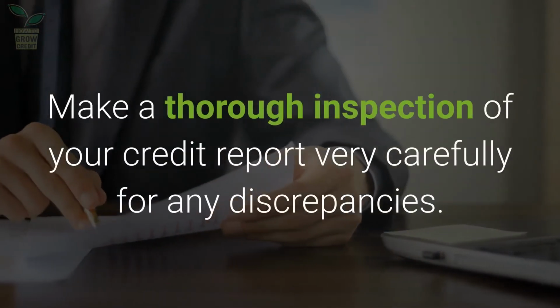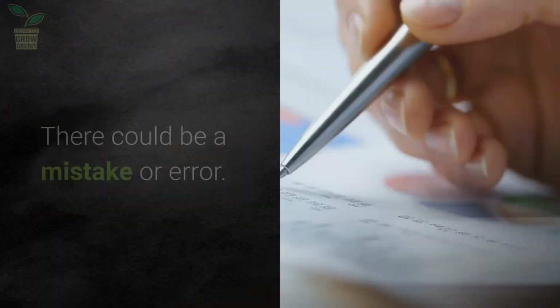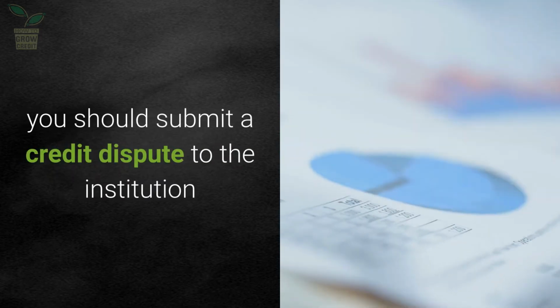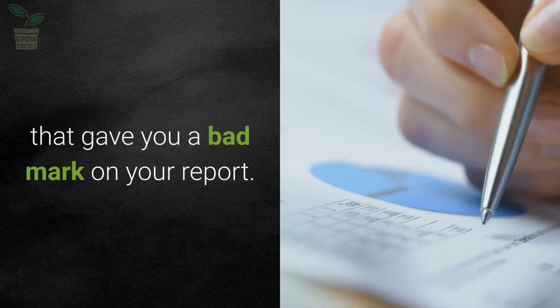Make a thorough inspection of your credit report, very carefully, for any discrepancies. There could be a mistake or error. If you can prove that a given discrepancy is invalid, you should submit a credit dispute to the institution that gave you a bad mark on your report.